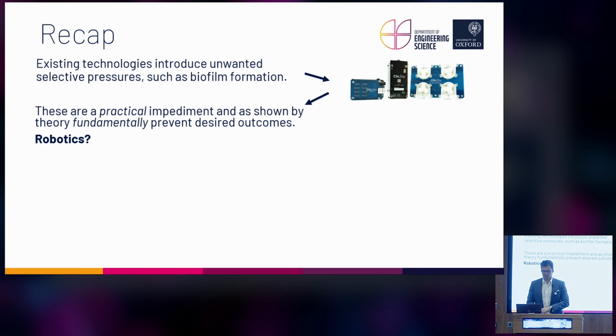So as a recap of what I've said so far, I've said that we have these existing technological approaches, growing cells in bioreactors like this, but they have a whole bunch of problems. We can't necessarily make them evolve as we'd like to improve our technologies. And these are giving us practical problems in that they make it difficult to do experiments, but they're also giving us fundamental mathematical problems where we can show that the traits we care about will simply not happen because of statistics saying that there's just too many beneficial ways to cheat, and so the cells will always take the cheating path. And so this is where robotics come in.